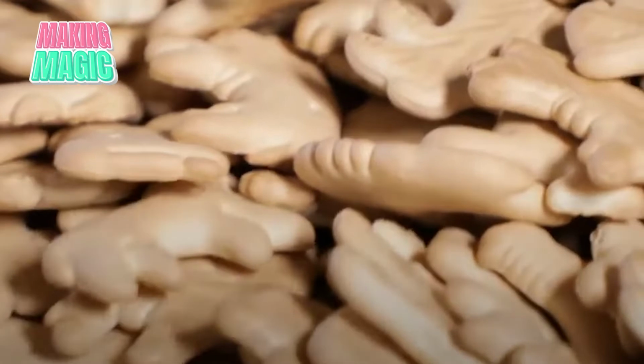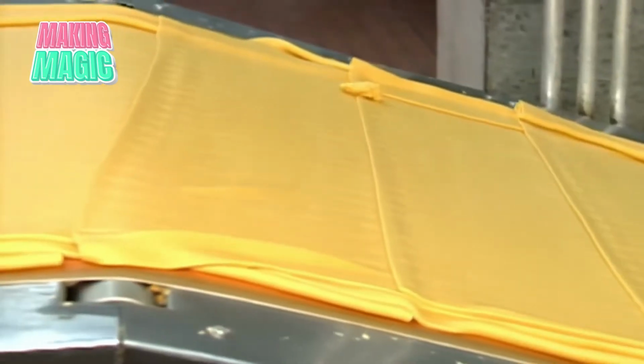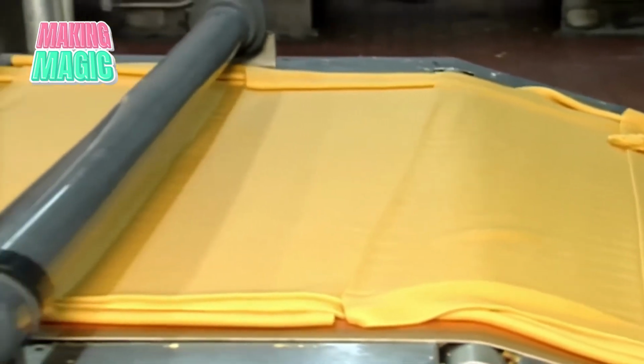Here's another interesting fact. The crackers themselves aren't technically cookies, even though they kind of taste like them. They're classified as crackers because they're made with a layered dough that's similar to the process used for traditional crackers.